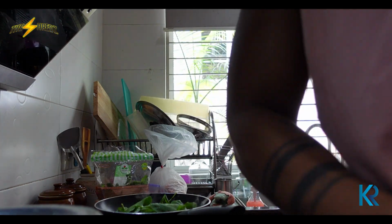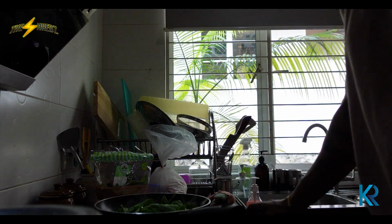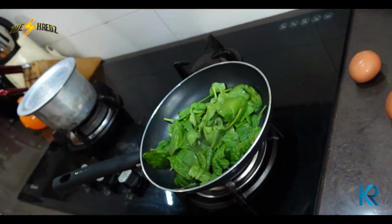I'm gonna toss in 2 eggs in there. So we got the eggs here, pretty simple. And yeah, so I'm gonna saute this right now. You guys can see that. Okay, and I'm gonna toss the eggs in. So we're basically gonna do like an egg omelet with some spinach.